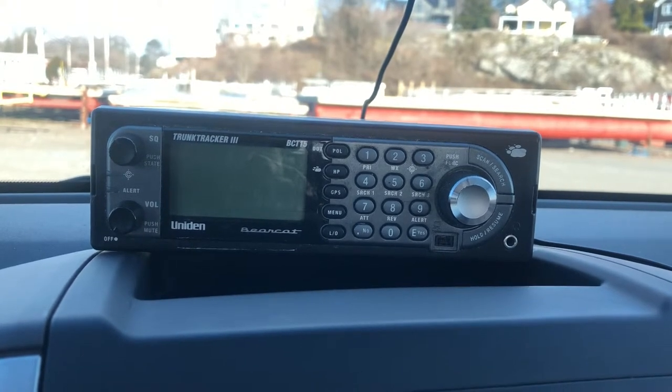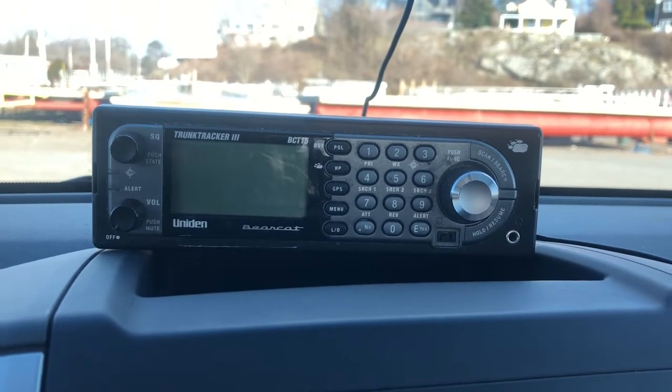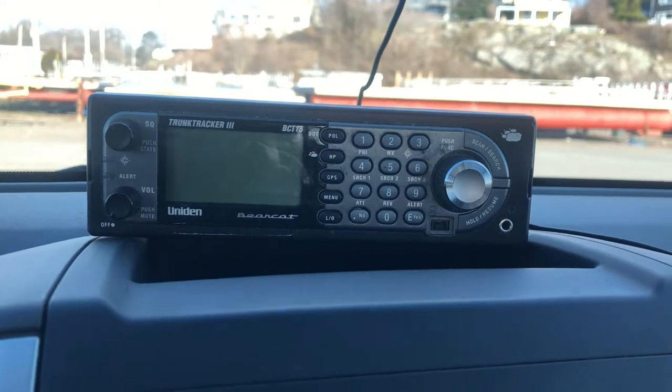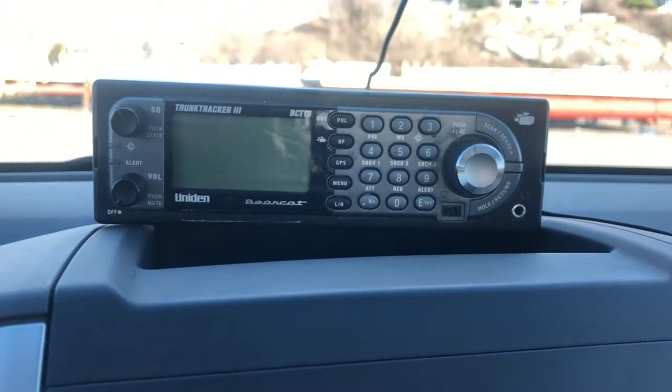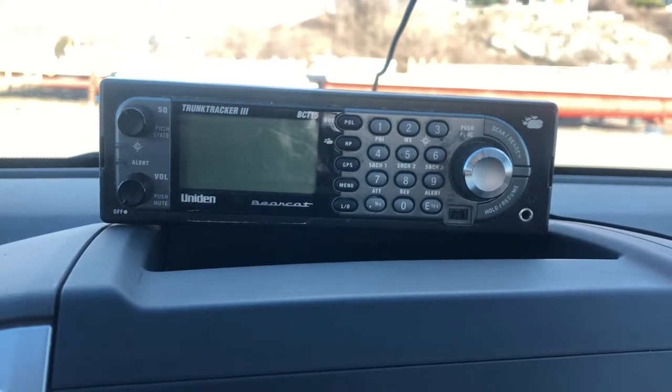BCD396T is Trunk Tracker 4. This is a 3. I'm not really looking to trunk anybody. I just want to listen to what's going on around my area.